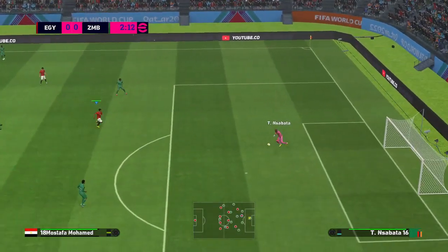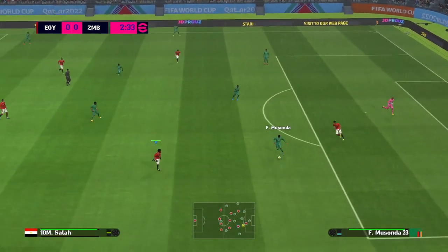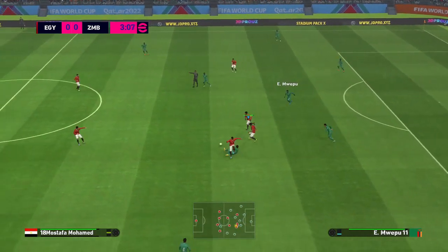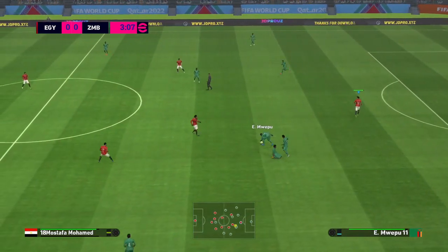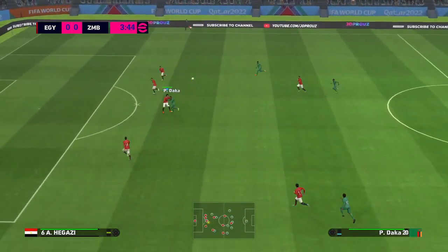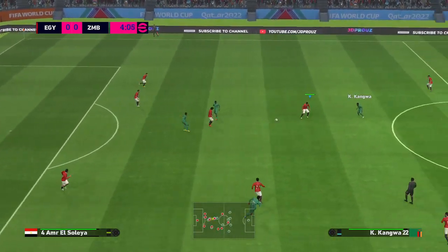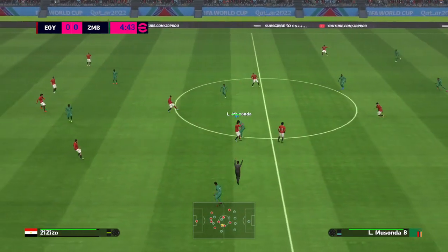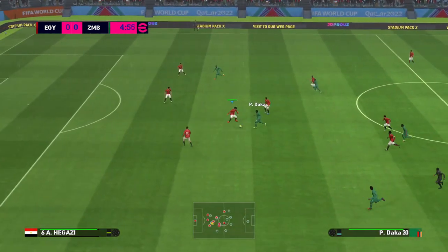To the keeper and go again. Good challenge, he just stood firm. Whistle's gone, that's a foul. Pumps it upfield. Well, needless to say, he was expecting a better ball than that. Mohamed Salah has given away a free kick.